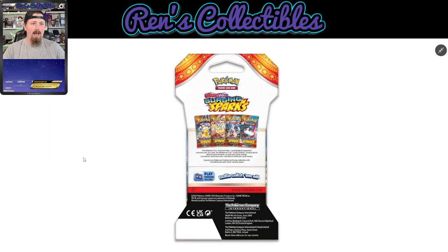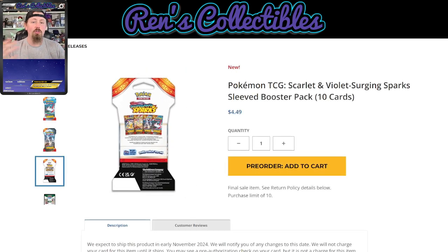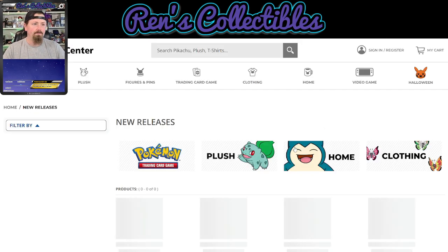And then this is the back of the booster pack here. I'm getting a lot of Alola vibes with the way that this booster pack is designed, though. It's got the design of all the Scarlet and Violet stuff that it's had, but just the coloring and the way it looks really makes me think of Burning Shadows and Crimson Invasion. So just an interesting thing to note. Could just be me. I don't know. But I thought that was pretty cool.